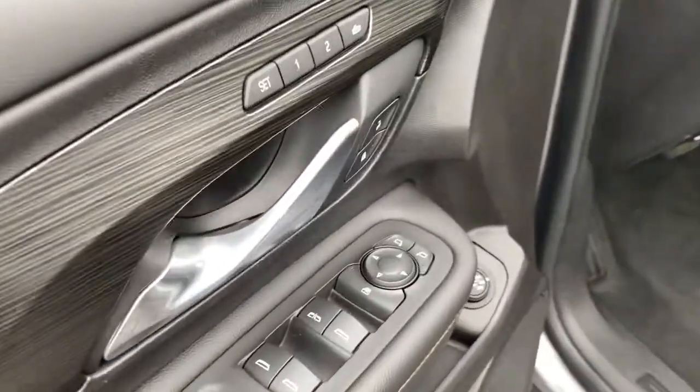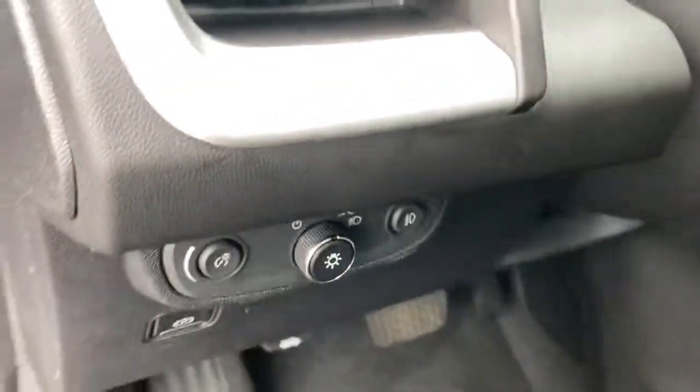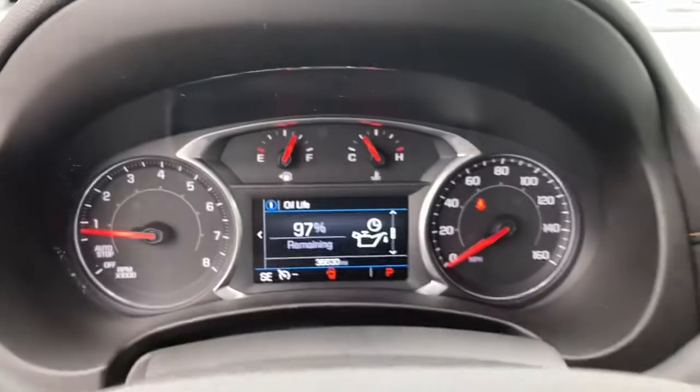The following are some of this vehicle's highlighted options: keyless entry, fog lamps, heated mirrors, backup camera, satellite radio, remote engine start, keyless start, heated front seat, power driver seat, Wi-Fi hotspot.